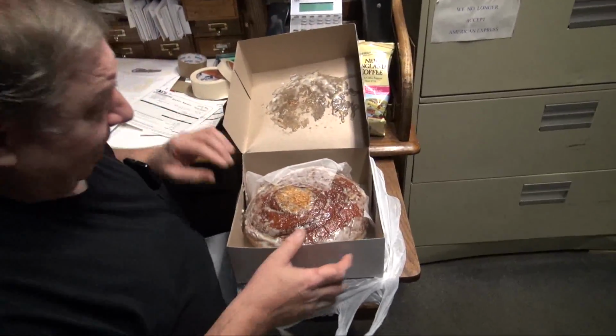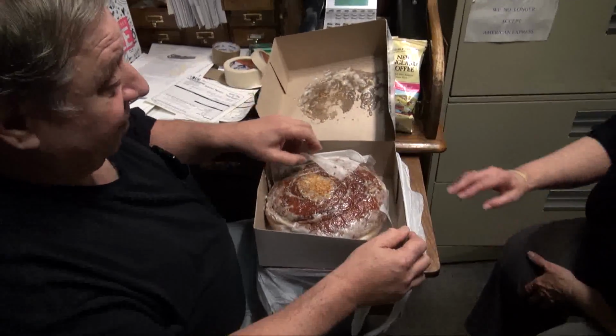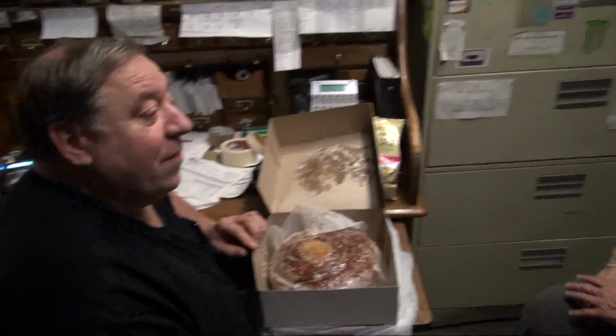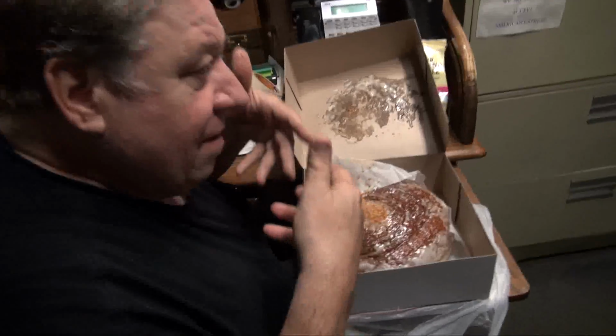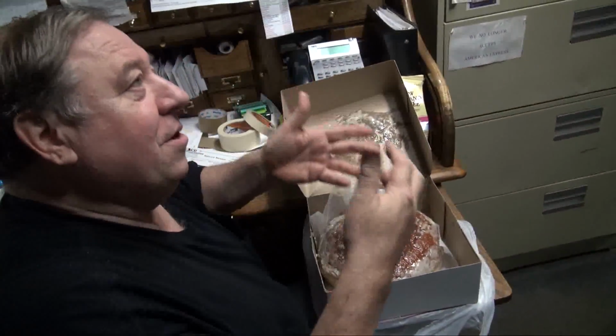Oh, a giant coffee roll. This must be a specialty. I've never seen a coffee roll this big. Oh my lord, it's like an eyeball staring at you. Now, there's one for my wife. What did you get her? Maybe I can have a bite. Now, what flavor is it? Donut roll. Now tell us what's special about this.